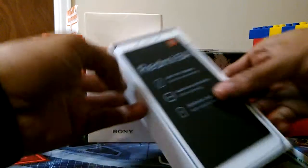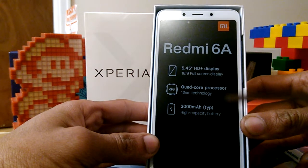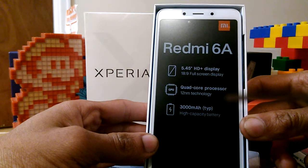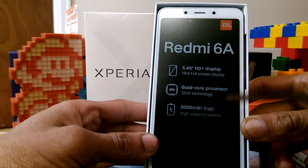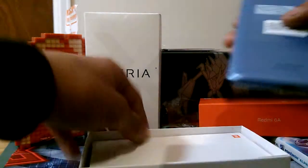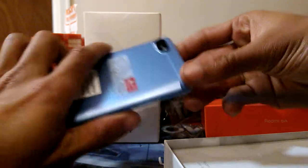Okay, so as it says here, it has a 5.45 HD screen, 18:9 full screen display, quad-core processor, 12nm technology, 3000 milliamp type high capacity battery. So I'm gonna take this out. Let's see if I can show you. It's pretty nice. Nice design. Kind of looks like an iPhone. That really looks like an iPhone to me.